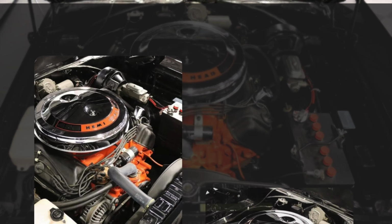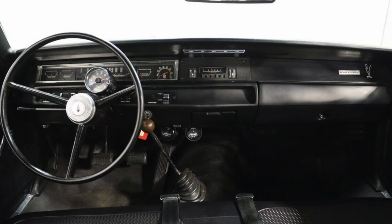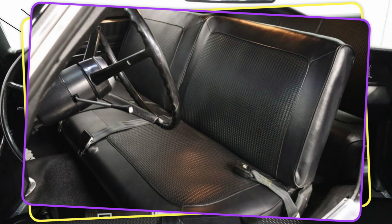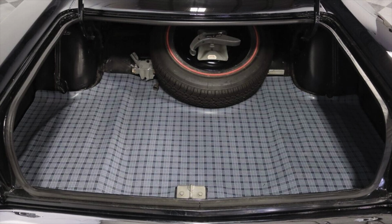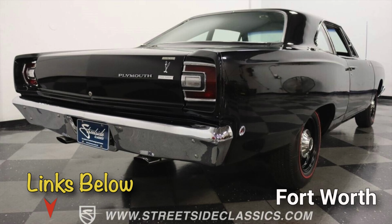The non-matching numbers Hemi hurts the value a bit, but it's an original '66 Hemi engine. The interior has a bench seat, a floor shifter, and an aftermarket tach in addition to the factory tach. The trunk has a full-size spare, and the underside of the car looks just as you would expect it to look.